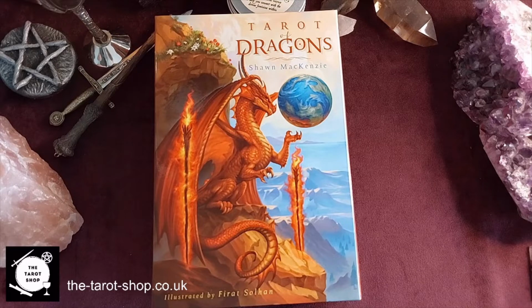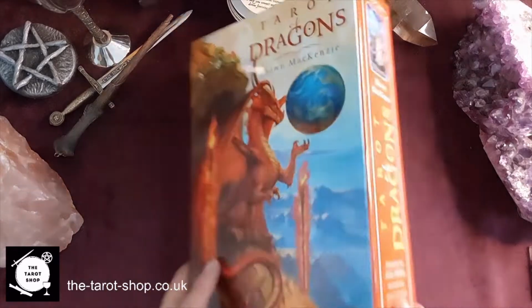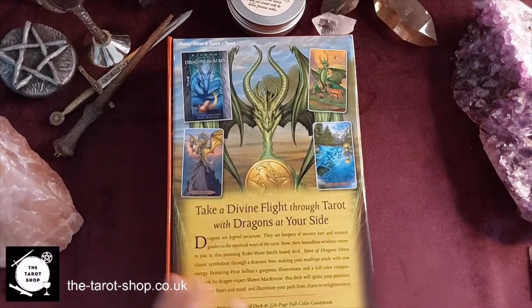Tarot of Dragons by Shawn Mackenzie and illustrated by Firat Solhan. This is a beautiful, beautiful deck. Llewellyn produced. This is the box. It says, take a divine flight through tarot with dragons at your side. Dragons are legend incarnate. They are keepers of ancient lore and trusted guides to the mystical ways of the tarot.